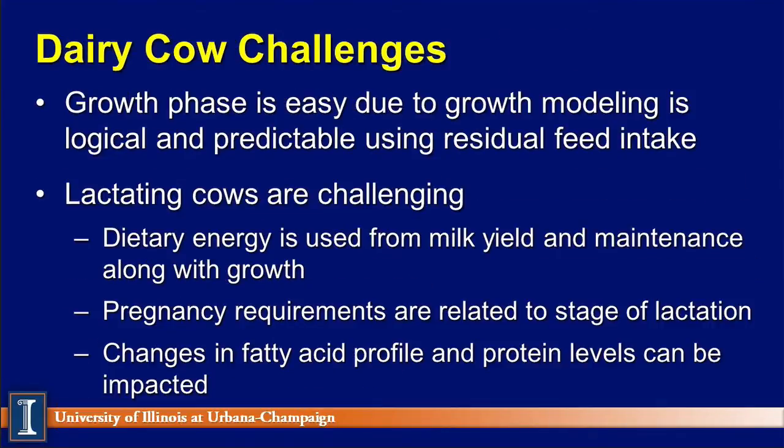So that was kind of, in a nutshell, the research at that Discover Conference. I thought it was pretty fascinating. Notice there's a number of countries looking at this. What are our challenges? Well, the beef guys have it pretty easy. So do the pig guys, the chicken guys, and the fish guys, because they're all looking at growth. And growth is pretty easy to estimate, pretty easy to model. And residual feed intake is certainly a tool you can use.